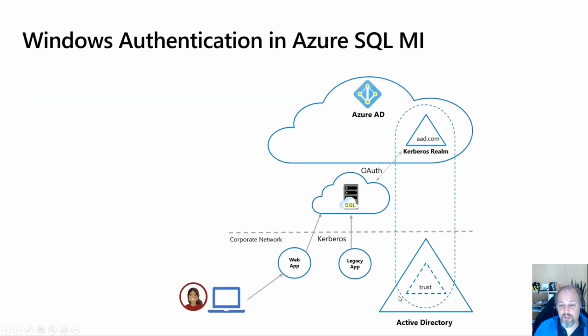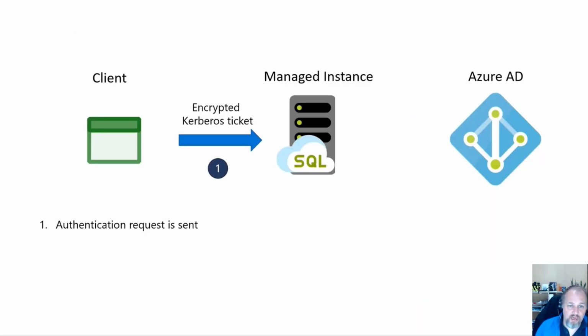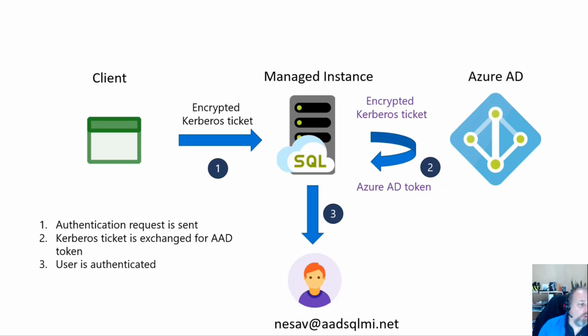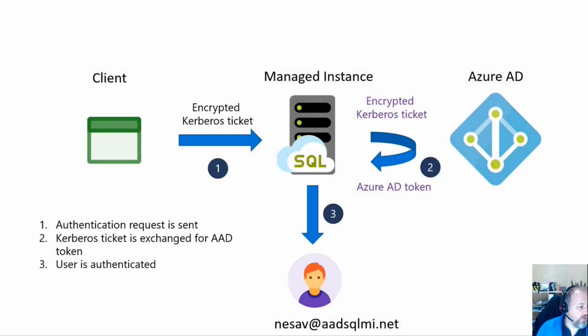So what we did under the hood is we are synchronizing the trust between your Active Directory, run on premises, on other cloud, on Azure SQL VMs, Azure VMs, wherever, and you sync into the Kerberos realm, and through all the authentication, you can use the Kerberos token to authenticate to managed instance. It will work also for the double hop scenarios. Think about it kind of like EES. The client will send an encrypted Kerberos ticket. It will be exchanged for an Azure AD token, which will serve for authentication. That's how it works. Any questions, any doubt about it?